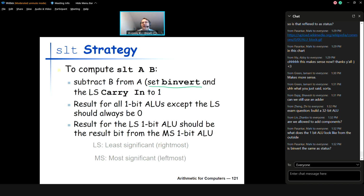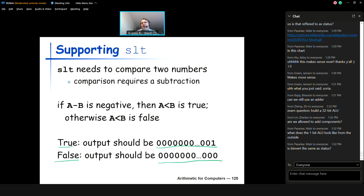We set carry in to 1 to perform subtraction. And the result for all our 1-bit ALUs, except for the least significant, should always be 0. Like here, right? So all those ALUs, except for the least significant, right? This is the LSB, the rightmost. So the results for those ALUs are predetermined. They are 0 in this mode, in the SLT mode, right?